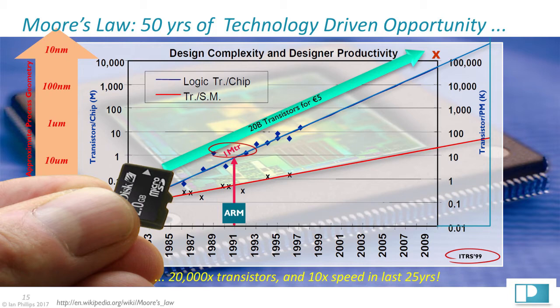What it also shows, though, is that between 1991 and now, we are able to get integrated circuits today, memory chips, with 20 billion transistors on them, 20,000 million transistors, for a price which is around €5, $5, £5. It's not expensive, and it's a huge amount more capacity between when ARM started and today.